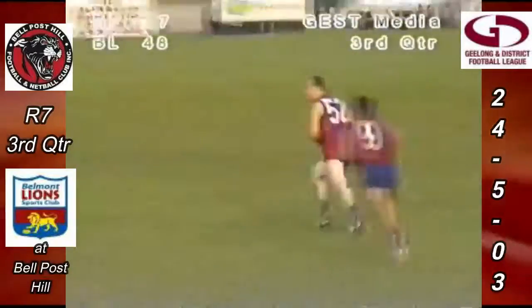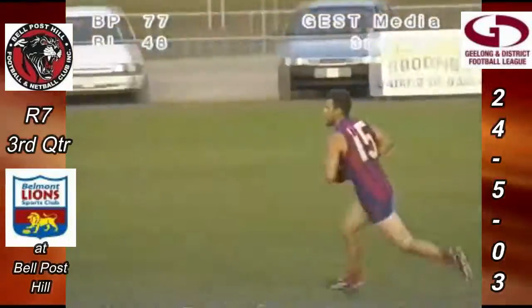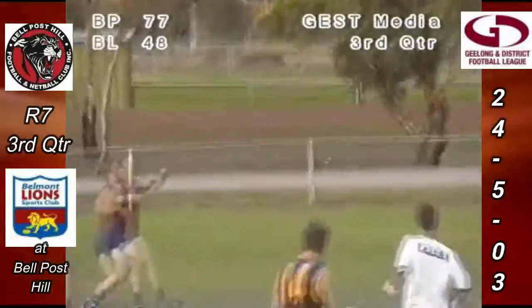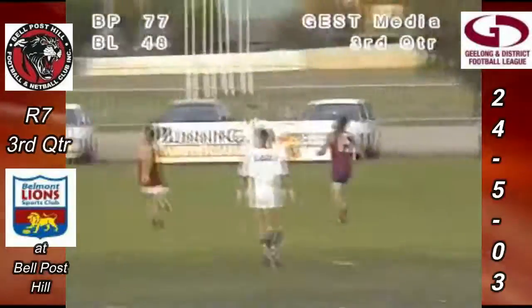Handball to Ditchburn. He runs off the half back flank. Oh, he's under pressure. Now he draws a play. Gives it away to Dyer. He runs through the middle of Myers Reserve. Left foot kick long. Goes towards the long leader, Connolly. Good kick. Can't take the mark off hands. Mills at the back. Kick over his shoulder. Looking for hands.